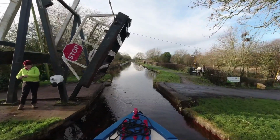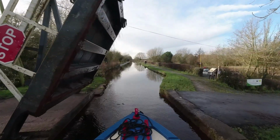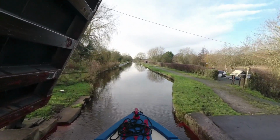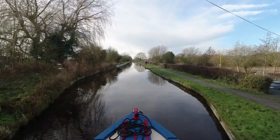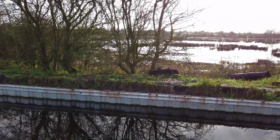Yep, and there it is. What does it say? Fenn's, Whixall and Bettisfield Mosses National Nature Reserve. Morris's Bridge. See that, Ali? So you can get that. Yeah, so there's the fens, as you can see.